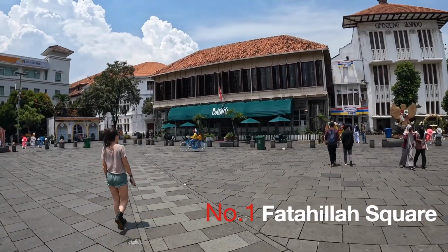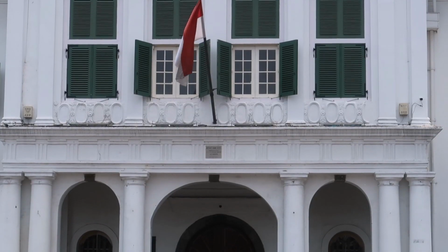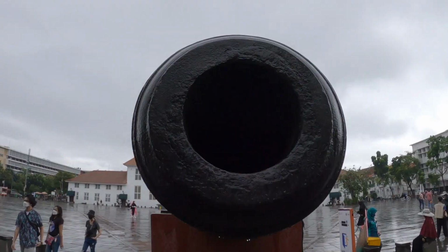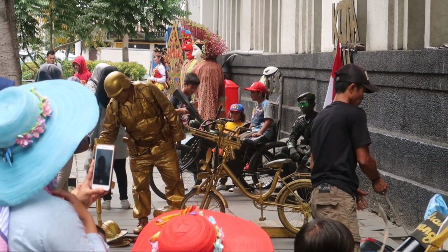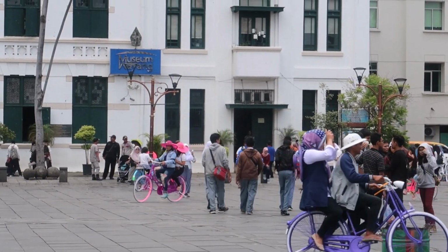And so we've finally reached the top spot in my list of things to do in Jakarta. And if you've only got time to do one of them, it's got to be this. Fatahilla Square, the old heart of Old Batavia as Jakarta was once known. Fatahilla Square is a gorgeous slice of old colonial history surrounded by old Dutch buildings and the city hall. There's a cannon and there's all sorts of street performers, and the locals will be riding colourful push bikes, and as a foreigner you'll be noticed straight away.